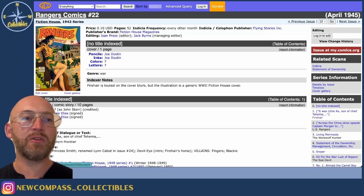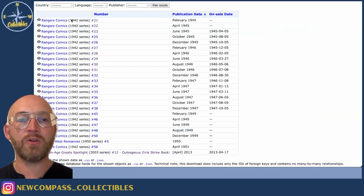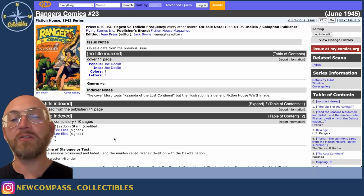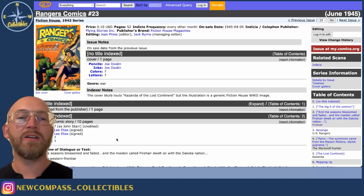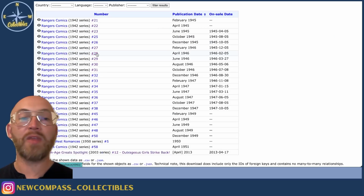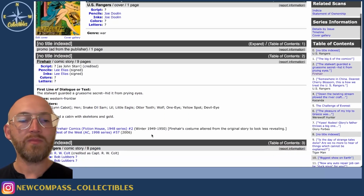So he did issue number 22, which was her second story, continuing through number 23. Again, Lee Elias here. So if you're interested in Lee Elias artwork, I would be curious to check out the interior art from these, because I've only seen the covers of these Fiction House books. I haven't seen any Firehair interior art. That would be interesting to see.